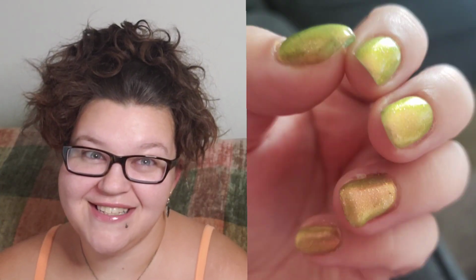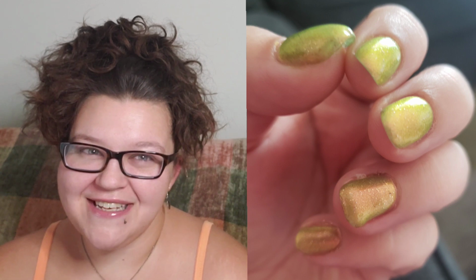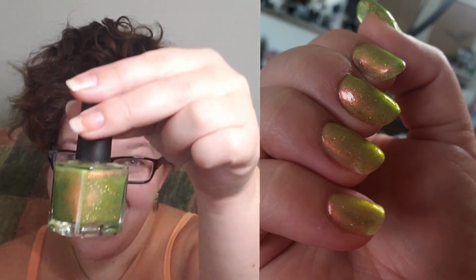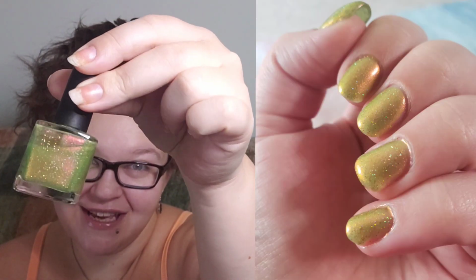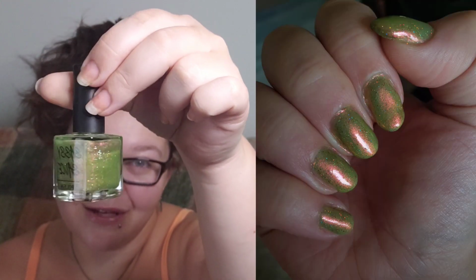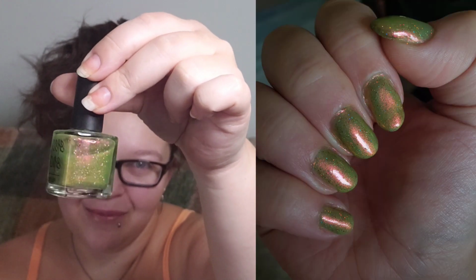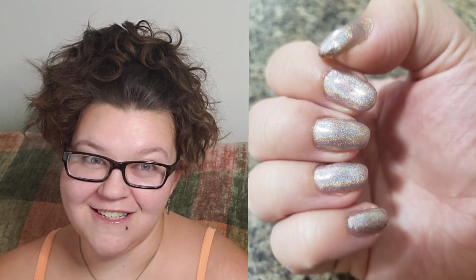The next one is like the perfect summer to fall transition color. This one is Kiss My Grass by Sassy Sauce. I love how glowy and shimmery this polish is, and it's just such a nice color. So bright, so fun with an autumnal glow. Really fun.